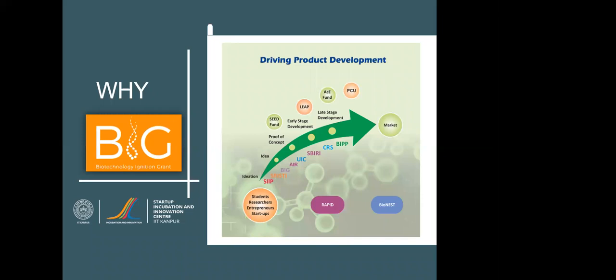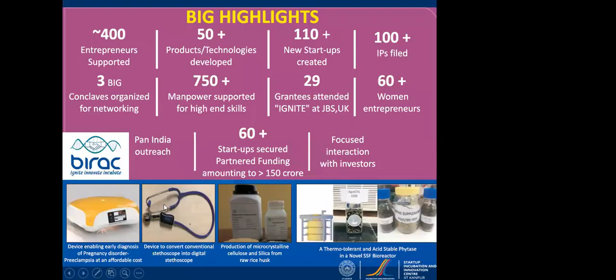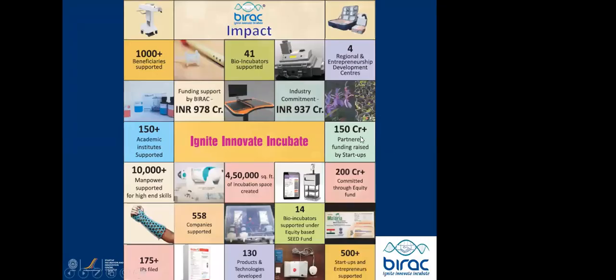Basically, once you enter into the Biotechnology Ignition Grant Scheme, you have access to a range of different schemes across the board. So BIG, as the word suggests, is just the ignition point, the starting point for your journey and leap into technologies, stage and level, right? BIRAC itself has, of course, also developed a range of products and services and actually commercialized them. Some of them are just given here. There are very many products which are out there.